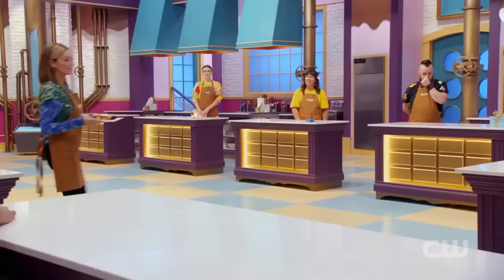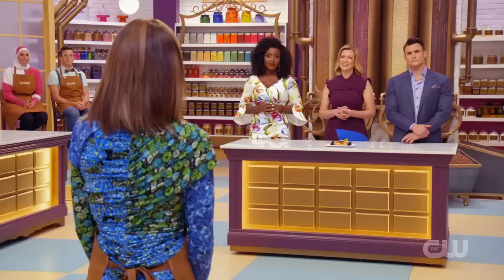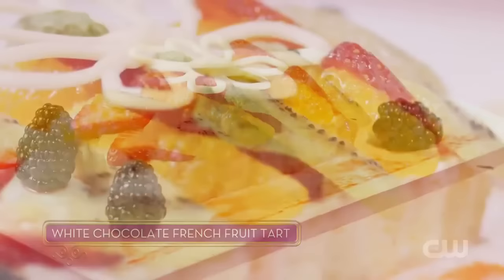Amber, please bring us your dessert. I chose books for my object because I'm a writer. And for this dessert, I made a white chocolate French fruit tart because it was the first dessert that made me want to become a baker. And my dream of writing a cookbook started that day.